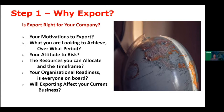You have to have the right motivations. You have to want to increase your business. You have to want to put the effort into it. Export shouldn't be seen just as an add-on to your existing business. It's an integral part of it. So if export is part of your strategy, then that's good. That's the way to look at it.